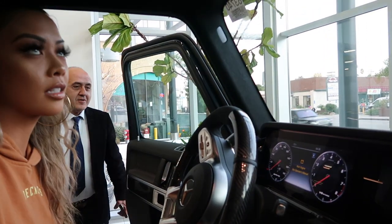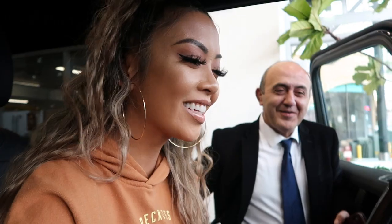Yeah, this is honestly such a beautiful car. Could be your next car. Could be. Yeah. Definitely could be.